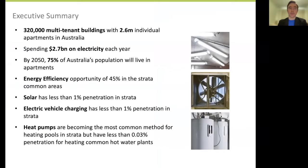There are 320,000 multi-tenant buildings with 2.6 million individual apartments in Australia. These apartment buildings are consuming over $2.7 billion on electricity, and by 2050, 75% of Australia's population will live in apartments. There is an energy efficiency opportunity of 45% in the strata common areas.